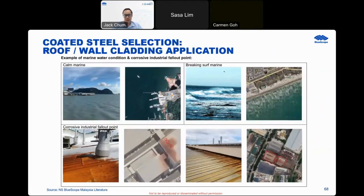Of course, besides the steel selection, as I mentioned, environment, right? You also need to be careful when you approach the project site. Because in marine conditions itself, sometimes we define the marine as calm marine condition or breaking surf marine condition. Why? Because breaking surf marine condition is actually much harsher compared to the calm marine condition. Likewise for industrial areas, always look out for the emission points. Once you know where they are, you select a much more durable product. Most of the time, what I observe in the market is that people want to save cost, they just use a bare finishing product for industry-related projects. To me, using a bare finishing product in an industrial environment project is a high risk. Why? Because without the paint layer present, you will get premature corrosion failure.